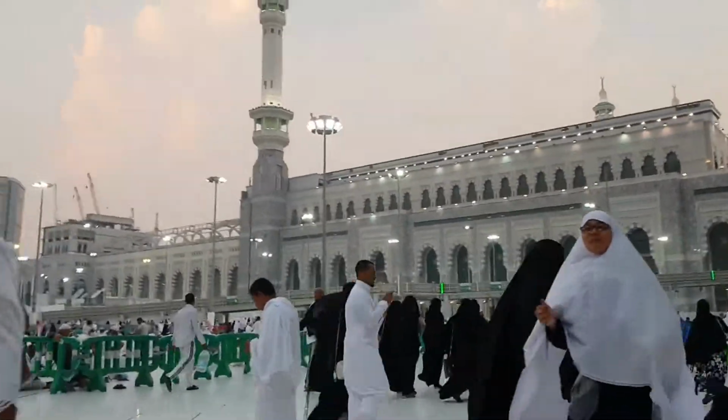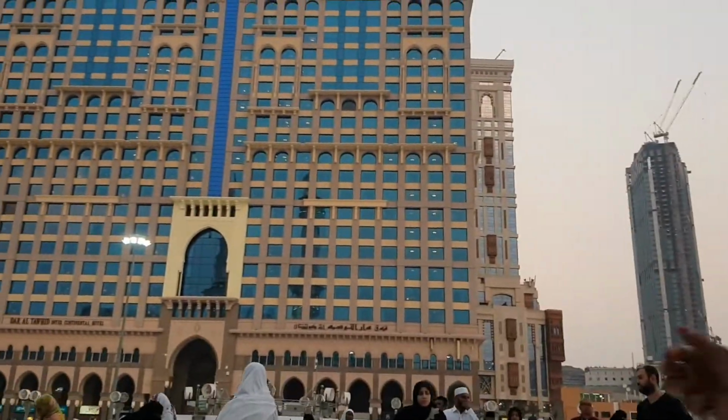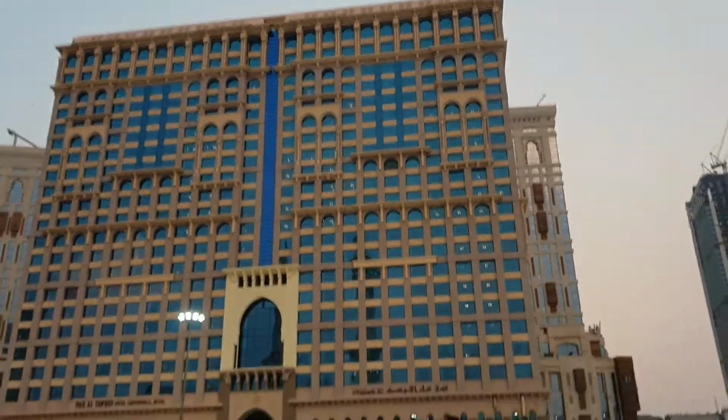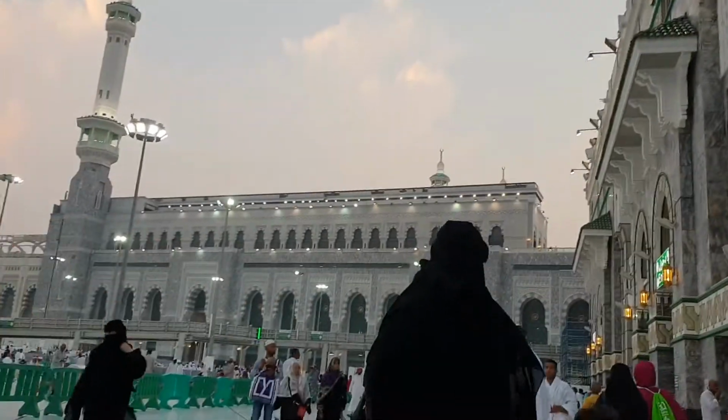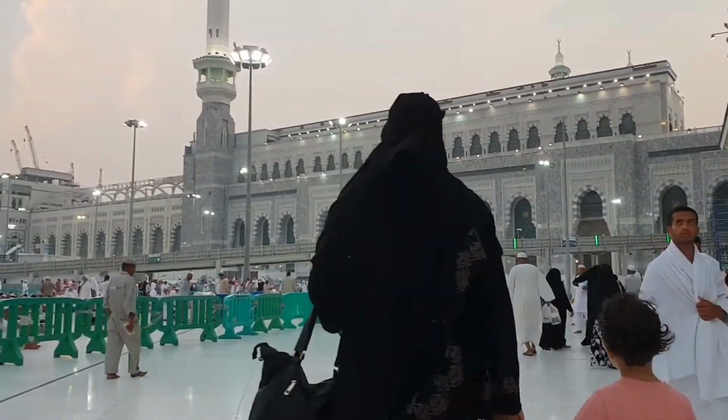I don't know what that means, but anyway, that's one of the most expensive hotels. This is a new section. We're gonna go in for the new section now, see what that's about. Basically, for wheelchair access, there's only a few gates. Not all gates take wheelchair access. I'm finding out what the disability part of being in Mecca is like.